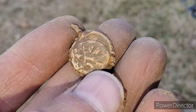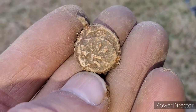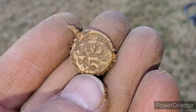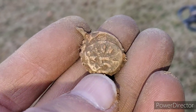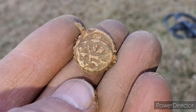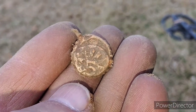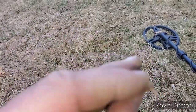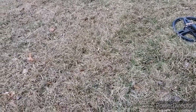But we'll get it cleaned up and see what that says if we can, and we'll add it to the other stuff. And I'm gonna stay here probably, I got maybe about another hour of light, so I'm gonna probably just stay here, double check everything, go over it, and call it good. But still finding stuff. All right, we'll see you on the next or on the wrap.